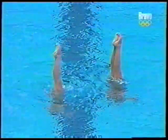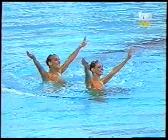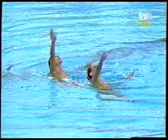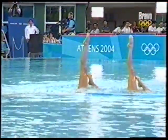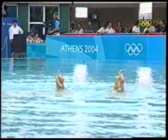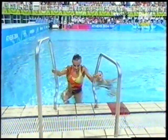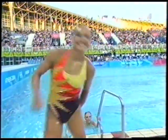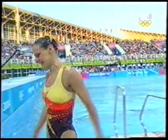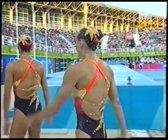Here we see a portion of their routine. You can see the lady on the right was really falling off her vertical line. And here is the required egg beater section of the routine in the Ariana. Could be a little bit higher in that split position. You can see they're having a little bit of trouble on the spin. They're sort of wobbling outside, out and around, not perfectly vertical. So they are back on the deck to await their scores.